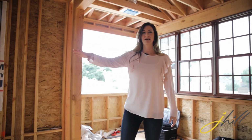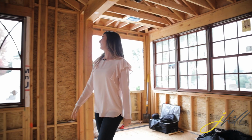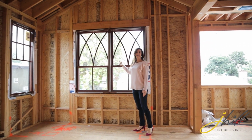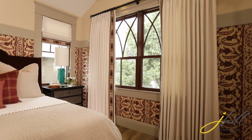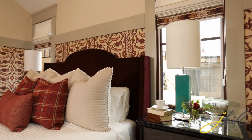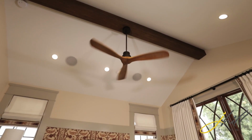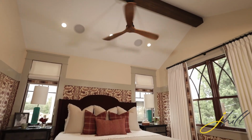This is actually going to be the master bedroom. And so this is the Gothic windows I was kind of telling you about that are really shown on the facade of the home, the front facade of the home. And then in the master, as in all the bedrooms upstairs, we have these vaulted ceilings to really accentuate the height and to give it a really dynamic element.